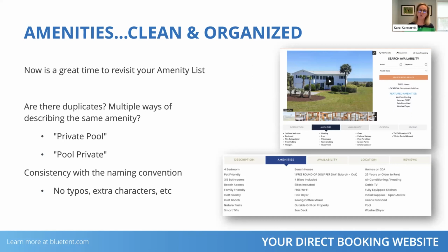The audit can be for things like duplicates and misspellings, but also for opportunities. Have you had new amenities creep up with new properties that you're bringing along? Have new amenities become popular that weren't popular when you first set up your software? One prime example of that is EV chargers. I've had a couple of clients over the past couple of years have homeowners that are now offering that, and people are searching for it.